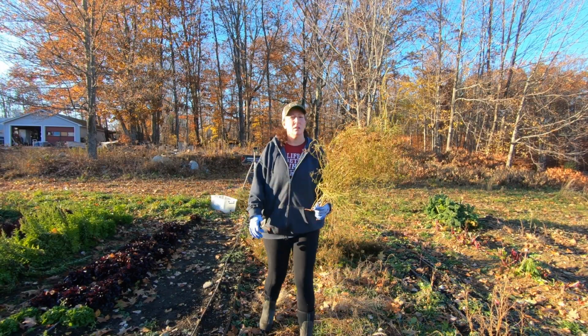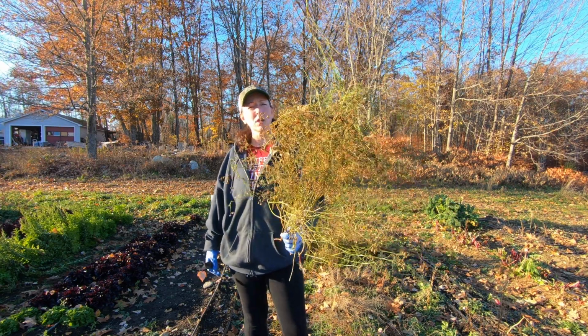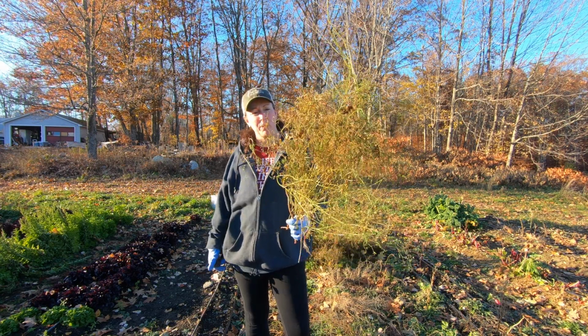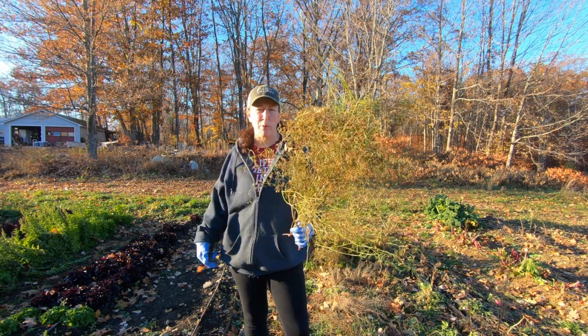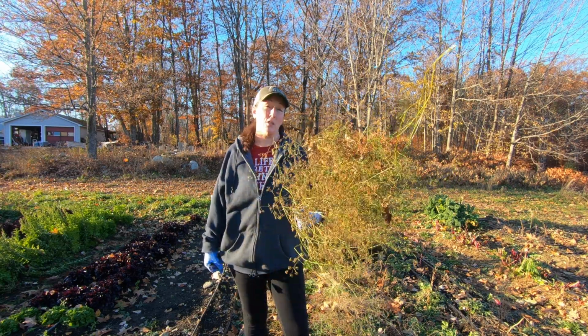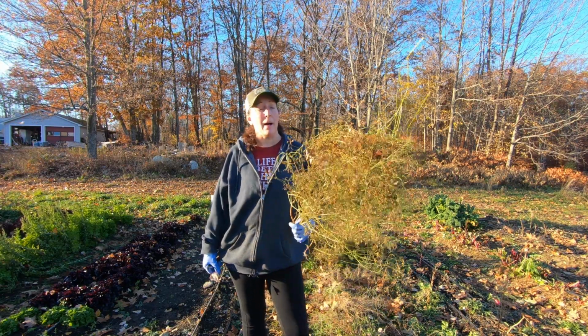This is cilantro that went to seed, and when cilantro goes to seed, it's called coriander. So I'm cutting this all down. I'm going to put it inside somewhere where it's nice and dry. I'm going to dry them out a little bit more, and I can actually use this to plant cilantro again next year. But I don't think I'm going to.